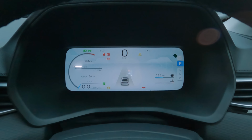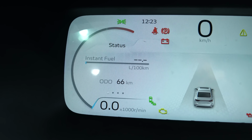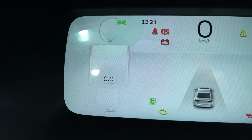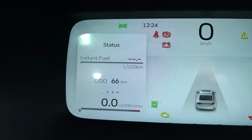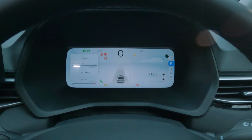Now, if I press the menu button, I can personalize what's on the screen on the left. You can have this sort of circular rev counter, or you can have this bar rev counter, or you can have the rev counter at the bottom. Although actually, to be fair, there isn't really all that much that you can play around with.